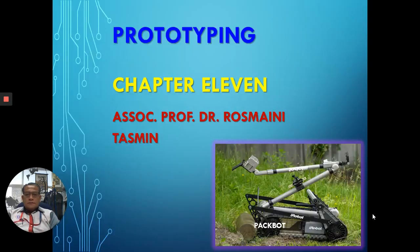Hello, good afternoon. Now I would like to deliver a lecture on chapter 11 of the product development course, titled prototyping. In this chapter, the textbook presents the case for this kind of product in the form of the iRobot PackBot.